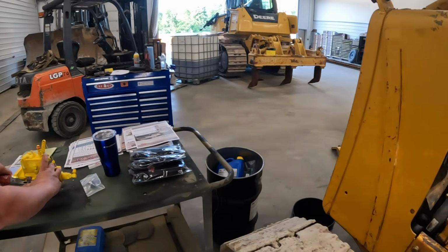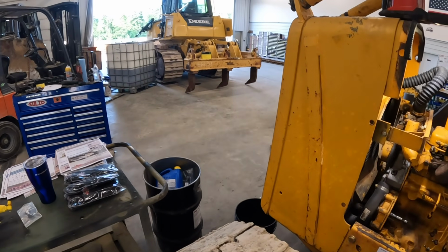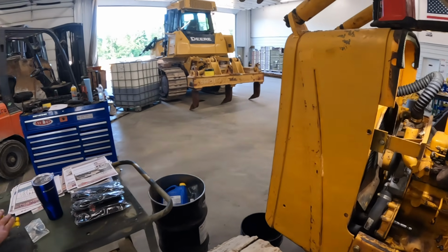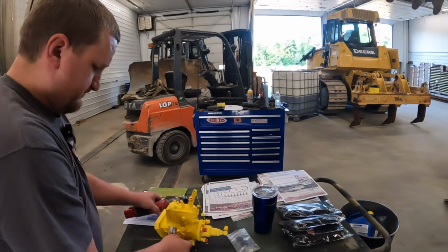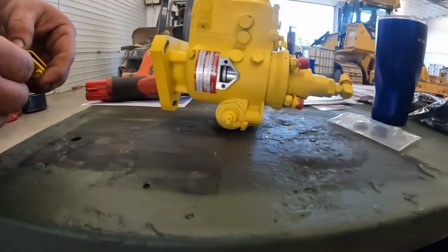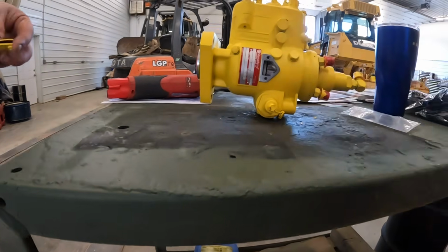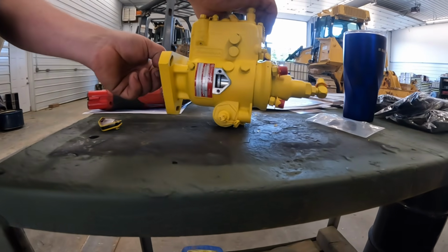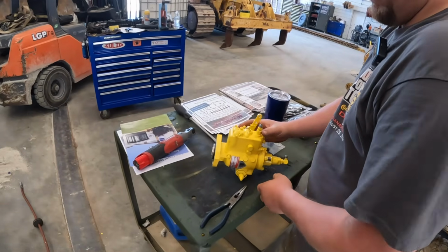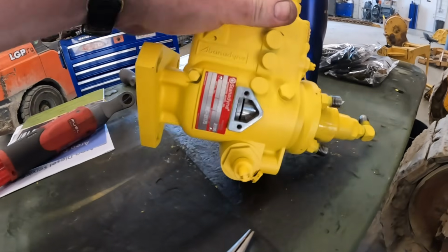So they supplied us with new seals and everything, so we're going to get those stuck on there, get a little bit of lube on there, see if we can get that slid back on there. So see if you guys can see a little window in there. It looks like we'll have to turn it a little bit, Kevin. It's not lined up there, so we'll get that lined up and get her stuck on there. All right, got the timing mark lined up in there.